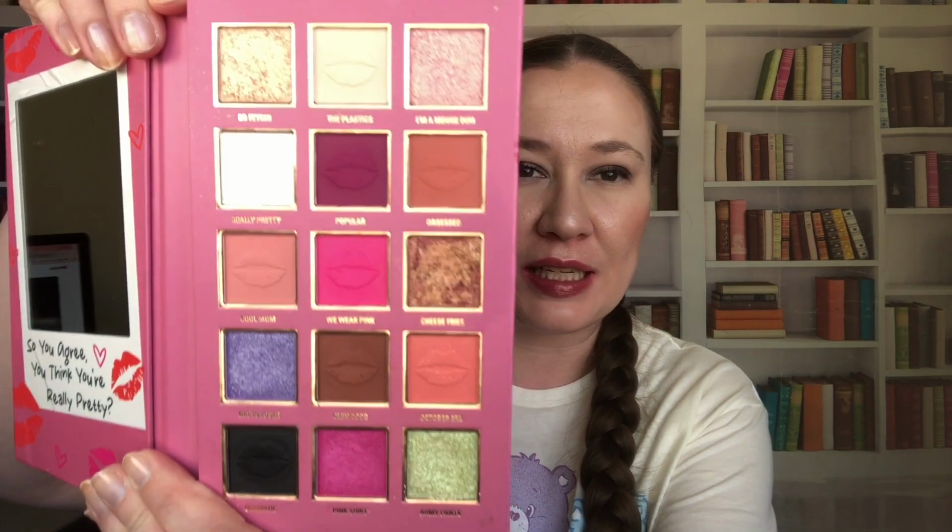Right in the middle, we have the Revolution Burn Book, the Burn Book from Mean Girls by Revolution. There we go. And this is so cute. I love the shades in here. You have some absolutely gorgeous shades in here. Really, really nicely done with that. And I love that it is kind of squishy. There's 15 shades in here.